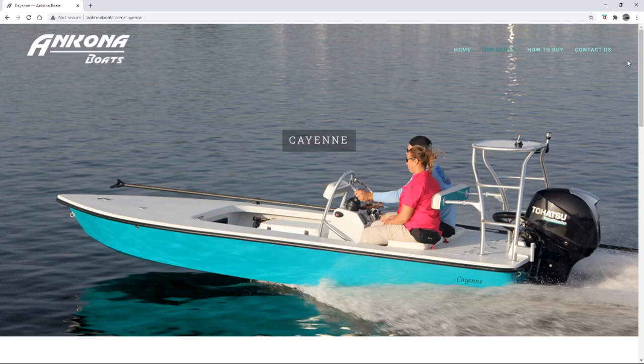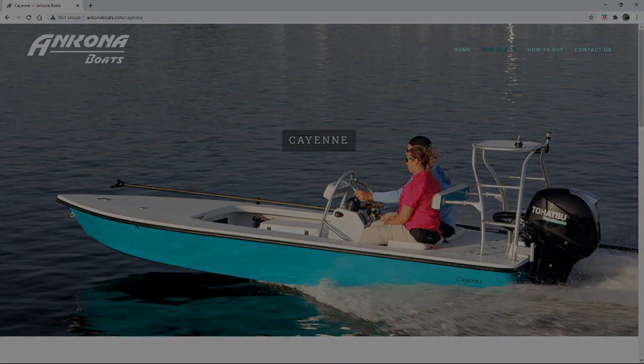Let's talk about boats. And then let's make sure we also go fishing on them all the time. Get a little boat like this, your odds of going out greatly increased.